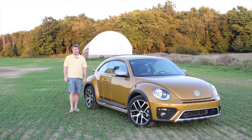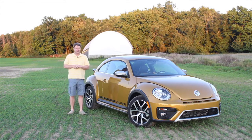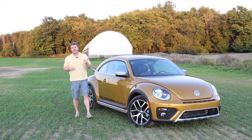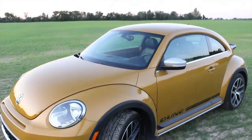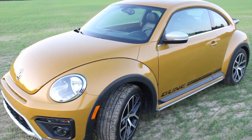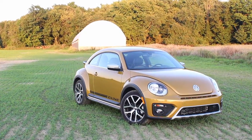Well, we have trekked out here to the middle of this field to show off the very minuscule off-road prowess of the new 2016 Volkswagen Beetle Dune edition. We can't get much more ambitious than this because they've only raised the suspension 0.4 inches, but it has the look, so we thought we better match with an appropriate background.